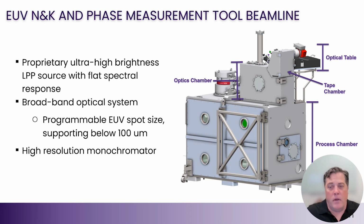Here's a rough picture of the interior of the tool. As I said, it uses a proprietary ultra-high brightness LPP source with a very flat spectral response. It has a broadband optical system, a programmable EUV spot size supporting down below 100 microns, and a high resolution monochromator, higher resolution than the one in our reflectometer. You can see here the optical tables up top with a drive laser behind, some atmospheric optics, goes into a copper reel-to-reel tape chamber, into some EUV optics and monochromator in this chamber, and then the process chamber down here, much bigger than our reflectometer because it requires full rotation of the mask and full rotation of a detector around the mask for our multi-angle measurements.